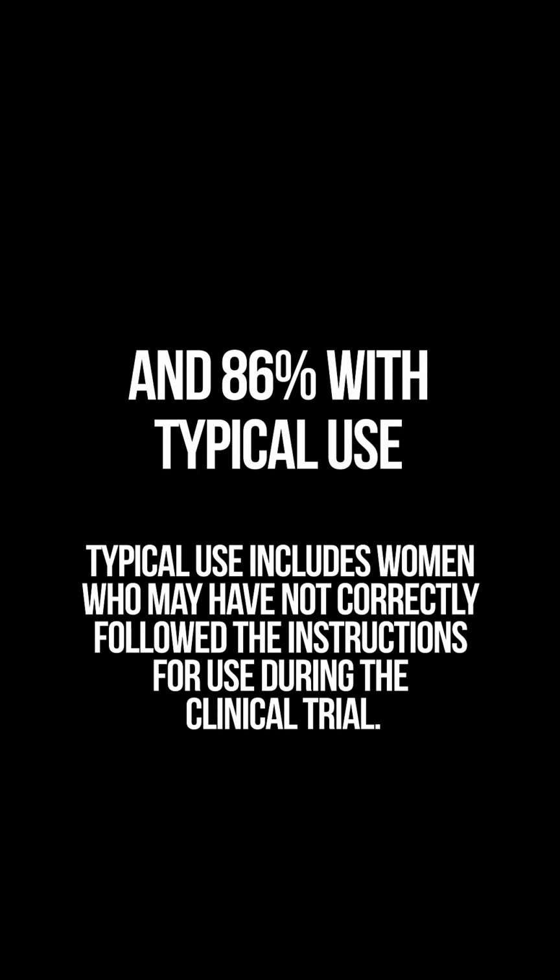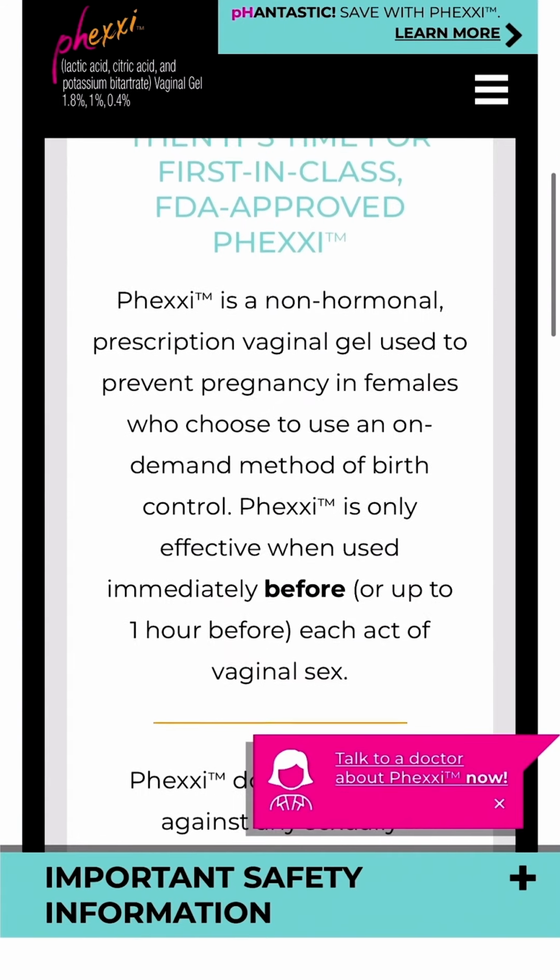I'm curious about it, but I'm scared to switch or start. Listen, I know that switching or starting a new birth control can be really intimidating and require a lot of commitment. But if you are intrigued by Phexxi and want to try it out, you can talk to your doctor to see if Phexxi is right for you.